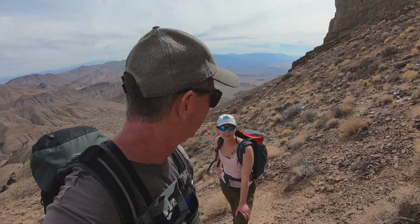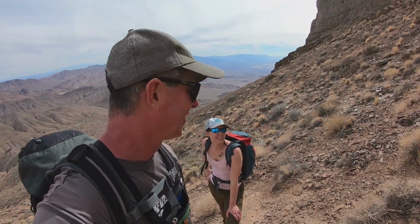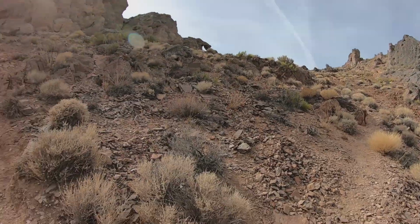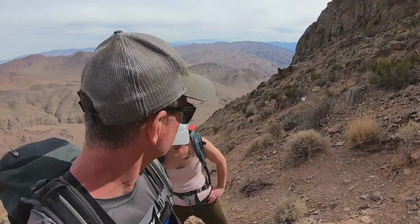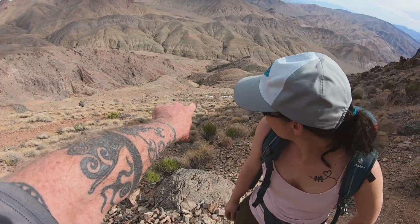Kind of steep. I'll have to pop an ibuprofen on the way down, huh? Gonna be missing the sticks. Yeah. I think we're almost there. My calves are really screaming too. Got some snow right there. That's pretty cool.